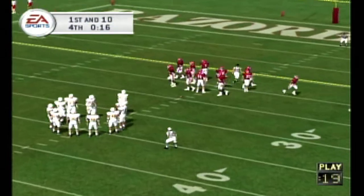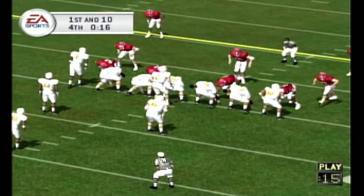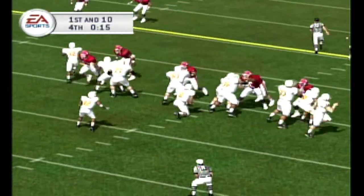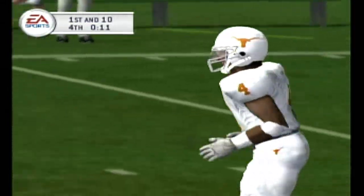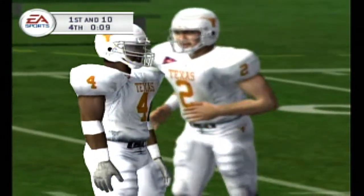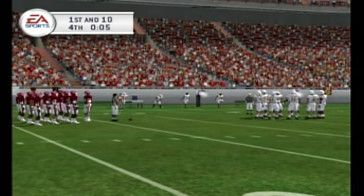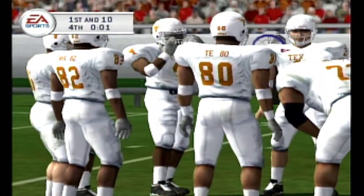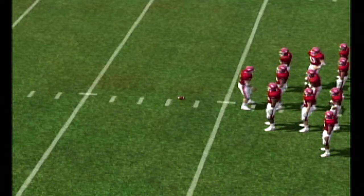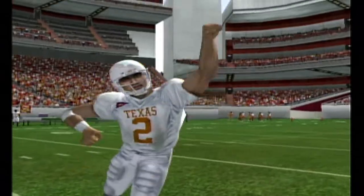It's first and 10. Ninth play of this drive coming up. Arkansas lines up defensively in a 4-3. And that's the end of the game.